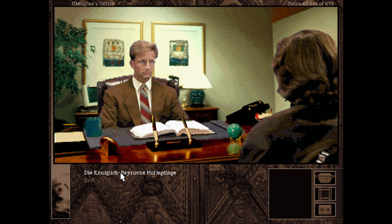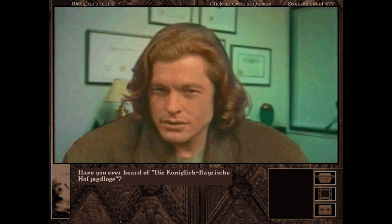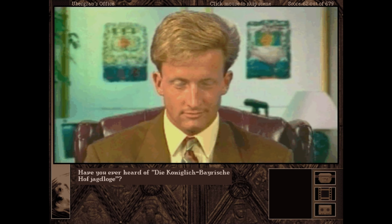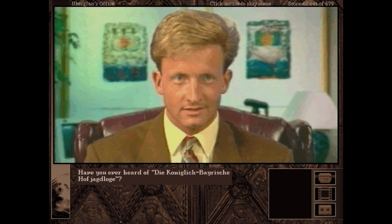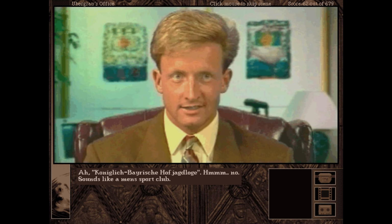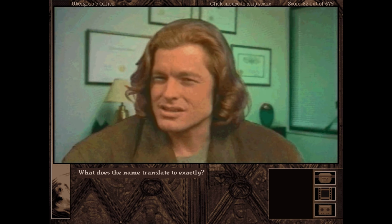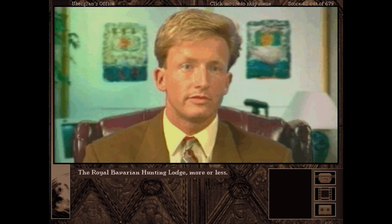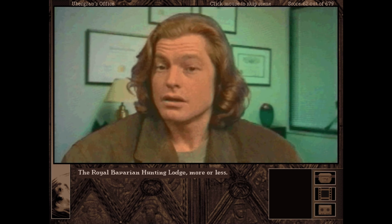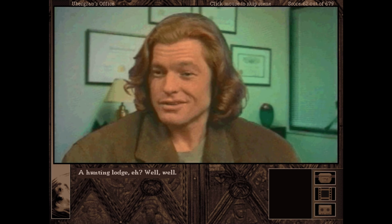The Königlich-Bayrische Hofjagdloge. I think that says hunting lodge at the end there. I don't know. Have you ever heard of the Königlich-Bayrische Hofjagdloge? No, sounds like a men's sport club. What does the name translate to exactly? Oh, the Royal Bavarian Hunting Lodge, more or less. A hunting lodge, huh? Well, well.